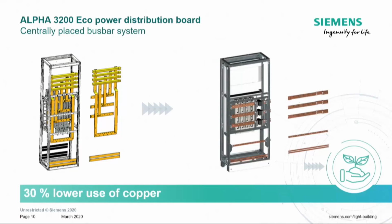On this slide, I brought a picture to demonstrate how the old switchboard system and the new one look. On the left-hand side, you see the old product, the SIVACON 1600, and on the right-hand side, the new one. The first thing you recognize is that you need much less copper in this installation. It's about 30% less copper for the new installation type. Additionally, on the left-hand side, in the past, we had to build very complex structures to connect the main busbar system to the so-called submain distribution busbar. And this is now one area with the new centered busbar system.